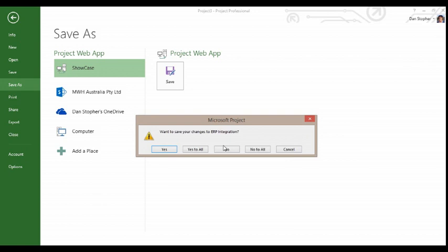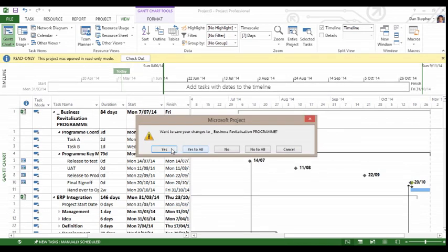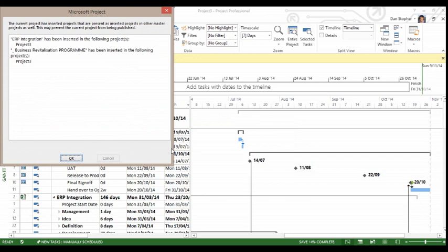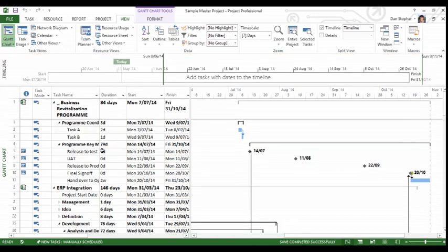You'll observe the prompts now. Do I want my changes to go through to the other two, or the program and the project that I have open? I'm saying yes to ERP integration, and I'll also say yes to the program. I'm getting some messages there to basically advise me of those dependencies.